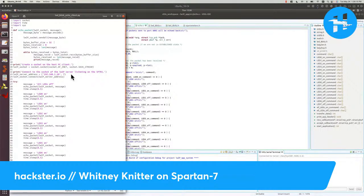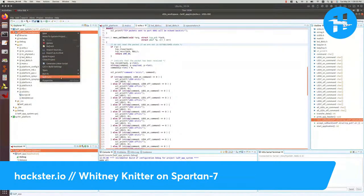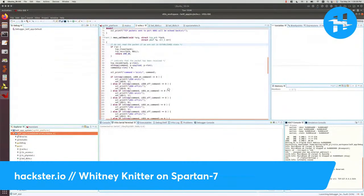It's going to run from my host computer. And my SP701 is hooked up to my router, where DHCP, which is built into the lwIP app, has taken care of assigning an IP. So I have a network, it's on my local area network now. I'm going to run Debug As and launch this on hardware so we can see it in action here.